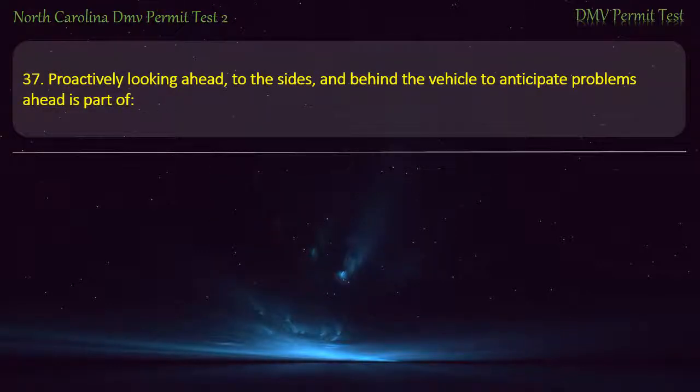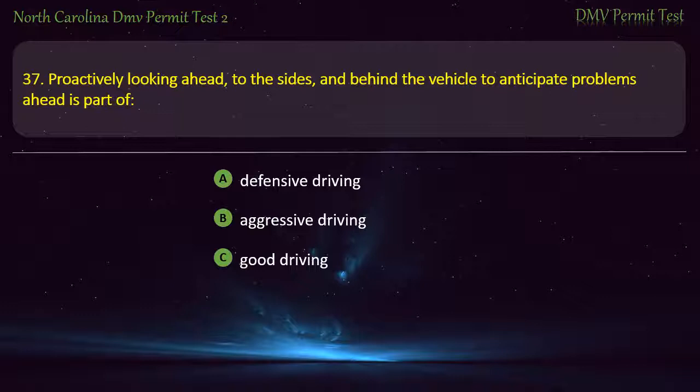Question 37. Proactively looking ahead, to the sides, and behind the vehicle to anticipate problems ahead is part of defensive driving, aggressive driving, good driving, distracted driving. Answer. Defensive driving.